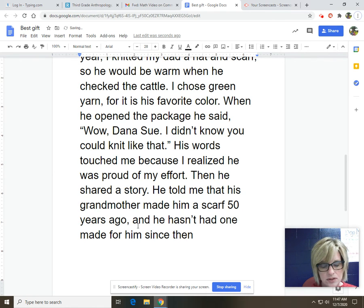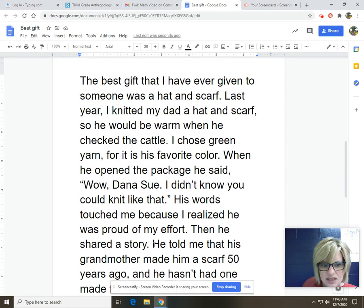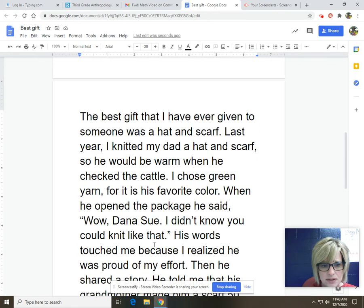Now here's something. Even though I use the word for, I wouldn't put a comma there because what follows is not an independent clause. That's just like a filler word. But we need it to make sense. So I think that's going to be mine. Now I'm going to make sure I have two compound sentences.